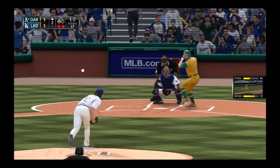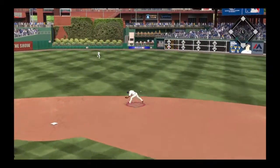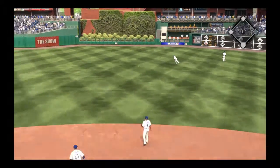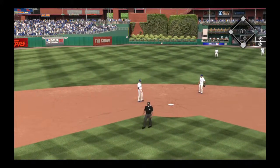Now the 1-2 pitch from Kershaw. Swing, hard hit ball to second. And that's through into right field for a base hit. And the run is in to score as they'll grab the lead here, 2-1.